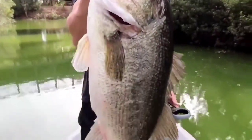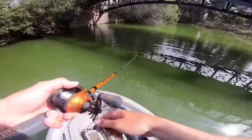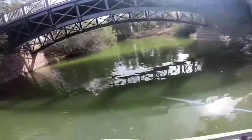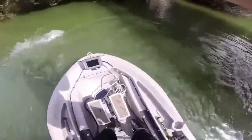All right, we are getting eaten alive by gnats. Cody's gonna put some bug spray on him, so sand cast right here. Watch us catch another one. Oh my God, dude, there's one there. Dude, I got another one. No, another. I can't believe this. What is going on?